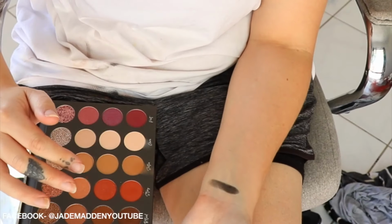Now I am going to give you guys some swatches. So as always, I'm going to point you guys down to the crutch. You can see my cool shorts. Hi! Got Memory. Should I do all the mattes?